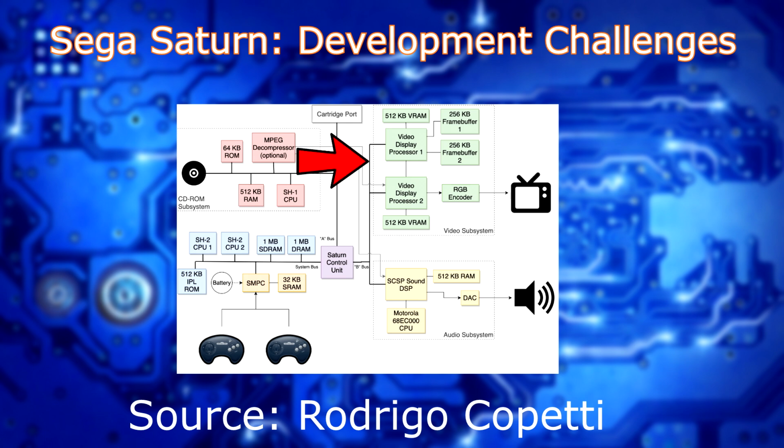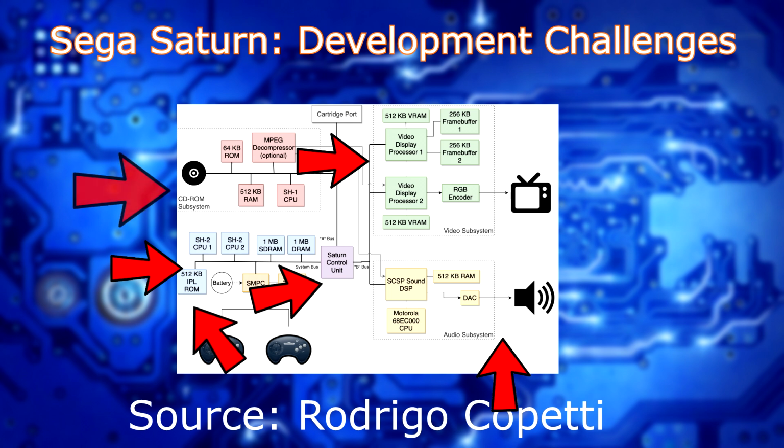Between that complex video subsystem that required a lot of custom code on it, the audio subsystem that required a lot of custom code on its DSP, the control unit, which handled a lot of 3D transformations through its very complex DSP, the two CPUs, the bootloader, and the CD-ROM subsystem being all controlled by this master-slave system, this was something of a monumental task to get games out on time and of high quality.